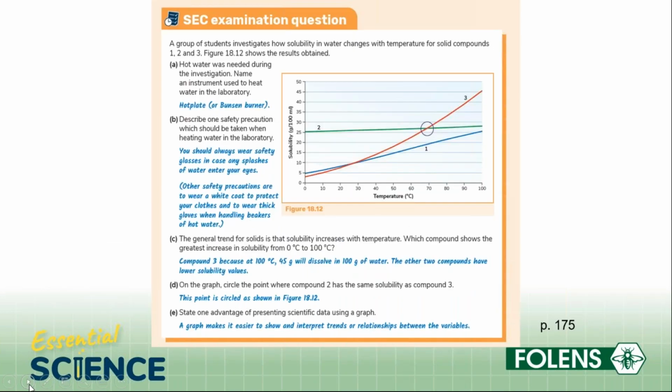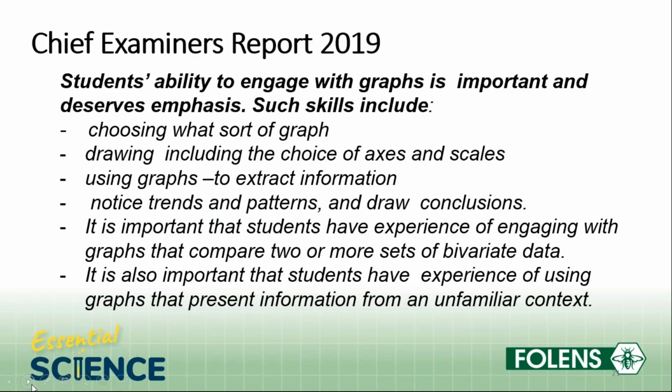Next slide, please. So for instance, this is a graph in an unfamiliar context. This is a graph that they wouldn't have done in the lab, probably with 3 different solubility curves, and to interpret that is a higher order skill and requires practice. So next slide, please. The Chief Examiner's report said students' ability to engage with graphs is important and deserves emphasis. Such skills the student should have are choosing what sort of graph, drawing including the choice of axes and scales, using graphs to extract information, notice trends and patterns, and draw conclusions. It is important that students have experience of engaging with graphs that compare two or more sets of bivariate data. It is also important that students have experience of using graphs that present information in unfamiliar contexts.